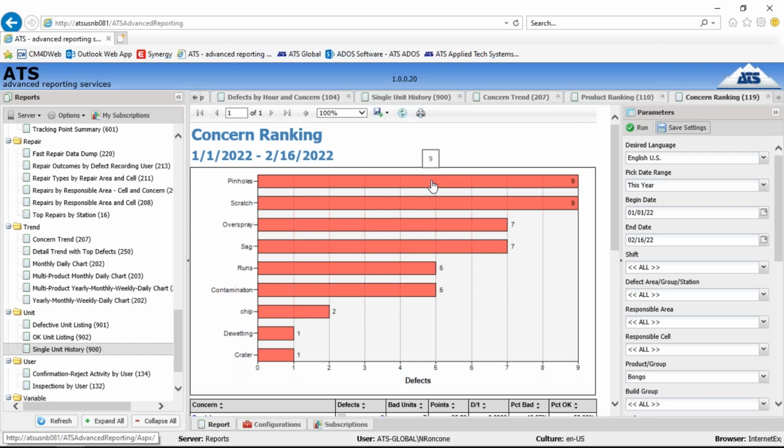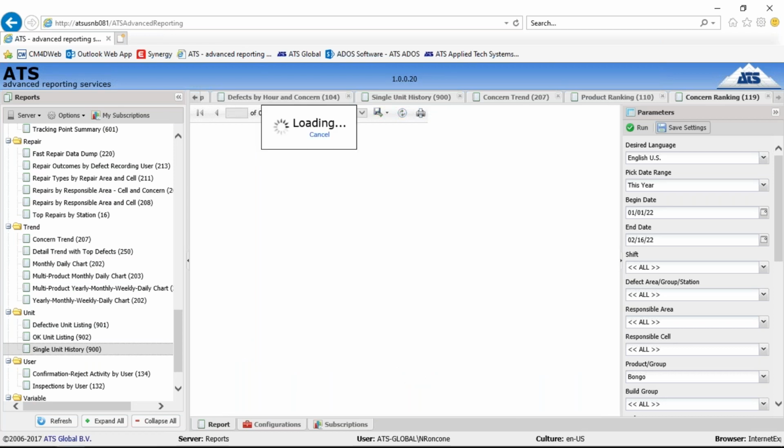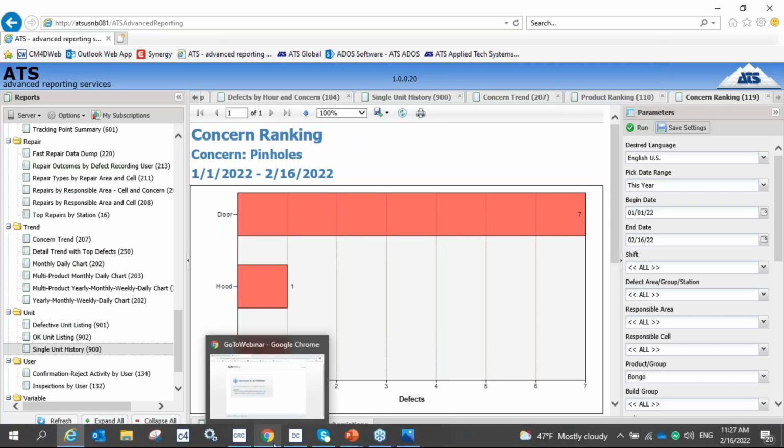So for example, if I just ran a report that said, what were my biggest defects through the paint shop this week, and I see pinholes as the biggest problem, I can then click on that bar on the report, and it will then show me which panel, for example, on that bongo car has the most pinholes. It does actually get better than that.